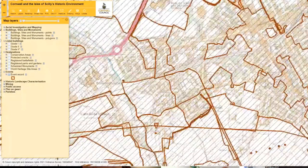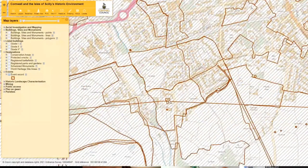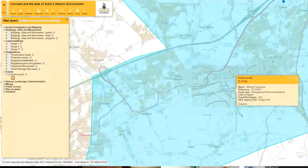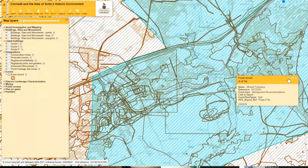I'm just going to select the smallest one I can, which is probably that one. Let's go with that. Okay, and I'm going to pull out a little bit, and hopefully you can see that that actually illuminates a huge great area, and it says 1 of 14. And that's because when we create them, we have to stack them on top of each other because they're referring to the area that the survey or whatever the piece of work is has taken place.